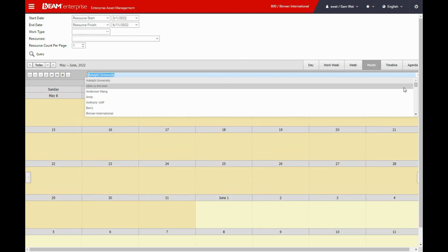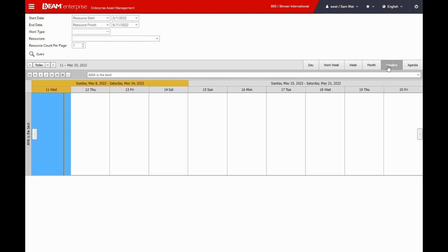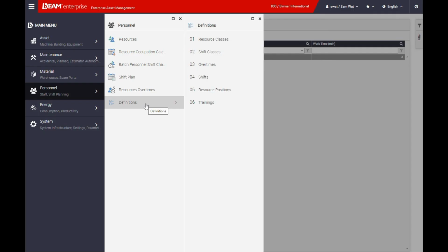On some occasions, the maintenance of a piece of equipment requires special skills. BEAM allows you to keep track of the skills and training that the staff has, and it is possible that certain maintenance activities are linked to the necessary skills. In this way we will ensure that the personnel assigned to the maintenance team meets the skills to perform the service. Employee classes, shifts, overtime, employee positions, and training types that are specific to the company can be configured. All this allows BEAM to be adapted to the unique needs of each company.